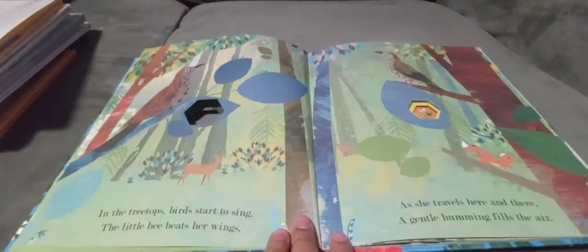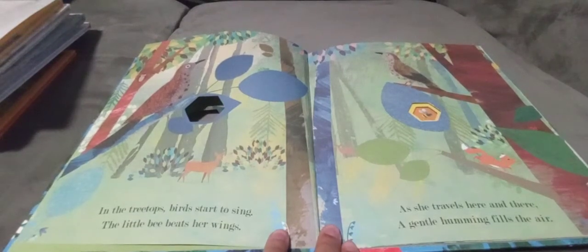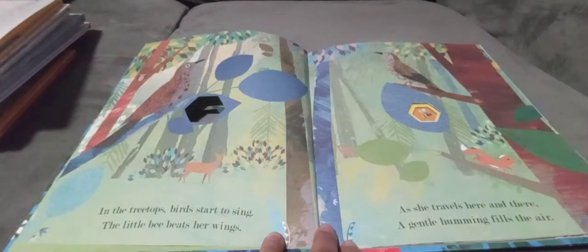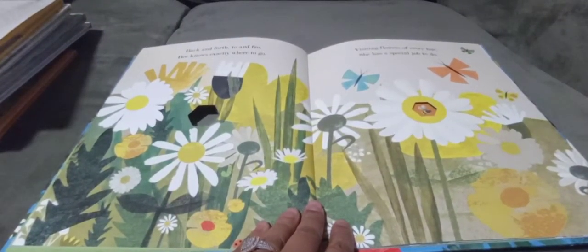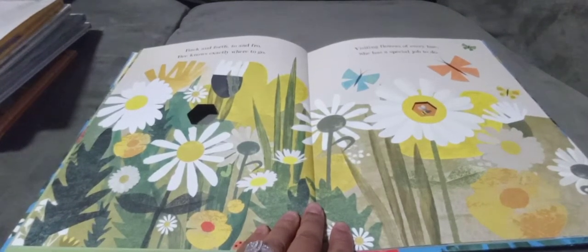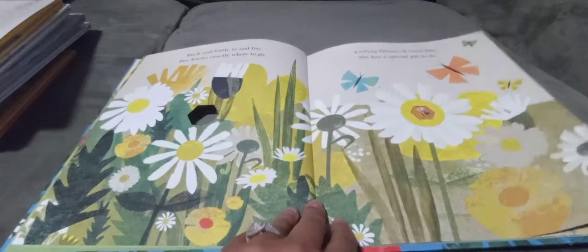In the treetops, birds start to sing. The little bee beats her wings. As she travels here and there, a gentle humming fills the air. Look at all these beautiful flowers. Back and forth, to and fro, Bee knows exactly where to go. Visiting flowers of every hue, she has a special job to do.